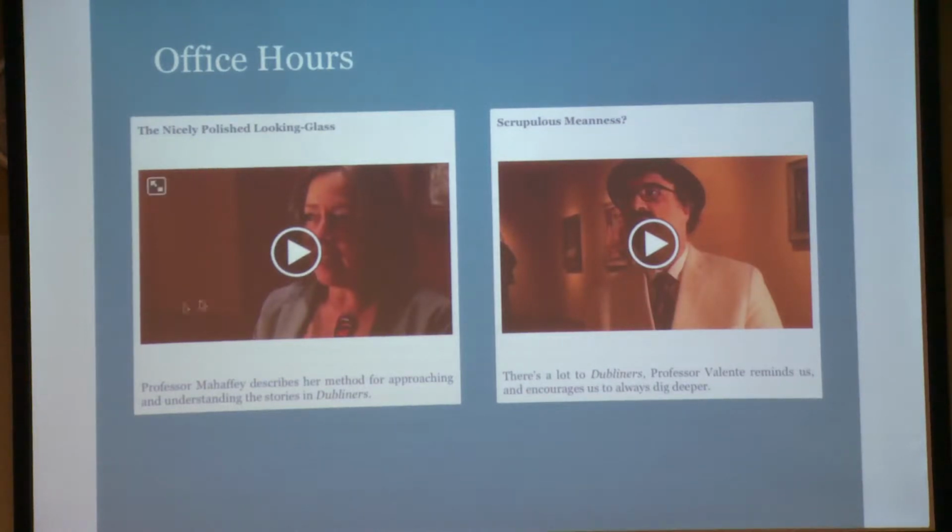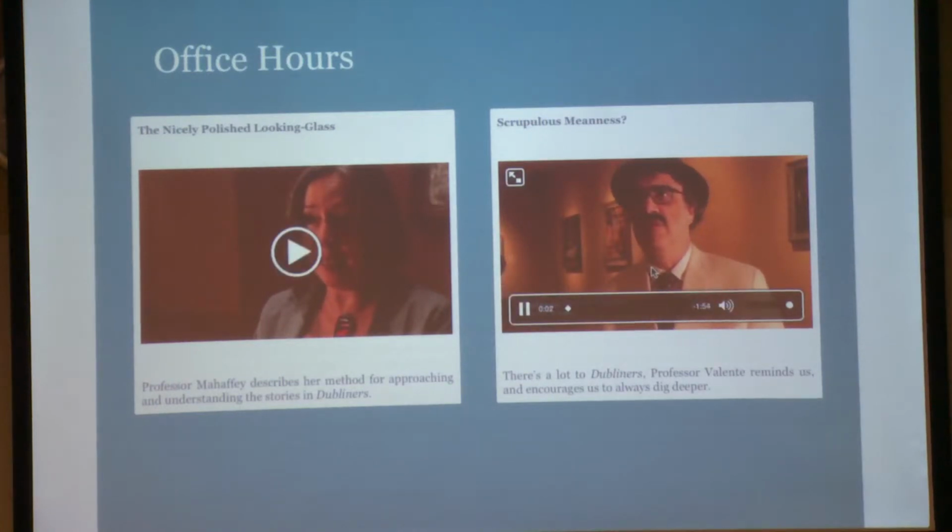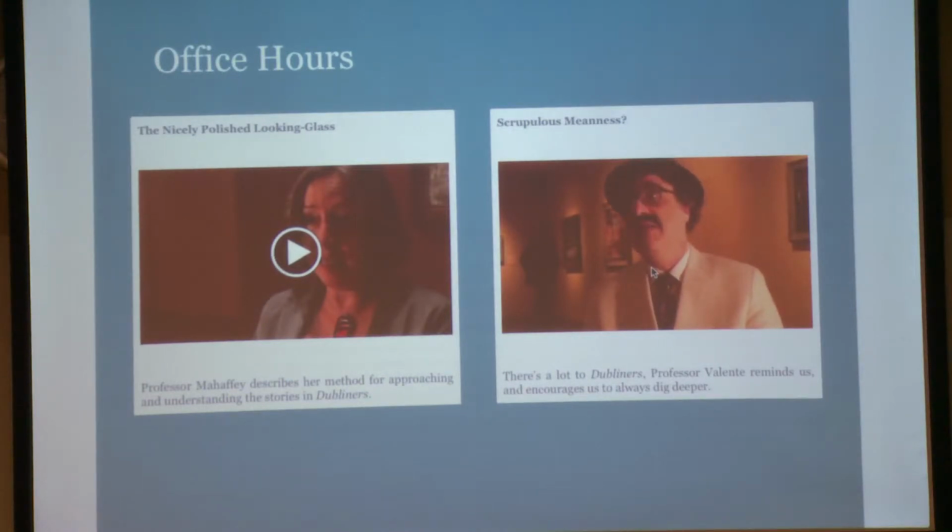On the left, Professor Vicky Mahaffey. I put a lot of emphasis on Joyce's description of Dublin as his nicely polished looking glass. And on the right, Professor Joseph Valenti. As if it's straightforward, what Joyce called a style of scrupulous meanness. It seems like a very straightforward business, but in fact it's not.